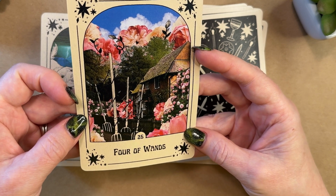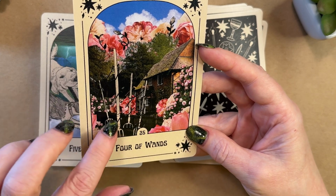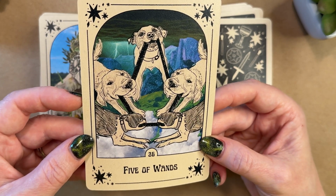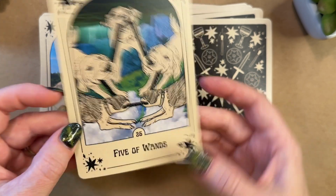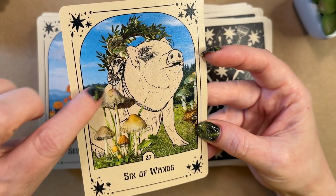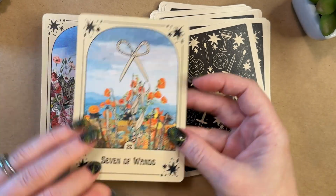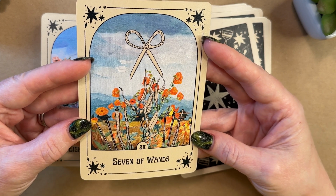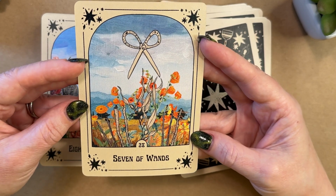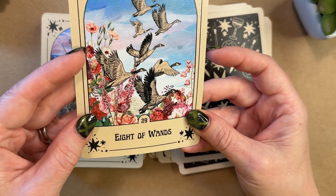The 4 of Wands. Just really pretty. I mean, this is great. What a great expression of sort of competitiveness. He's got his little ribbon on. Interesting. The 7 is kind of cutting out the conflict. Perfect for the 8.